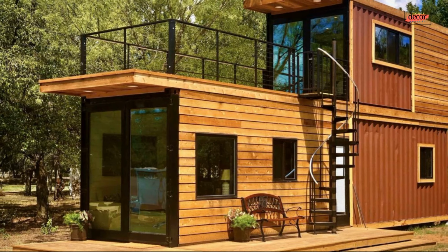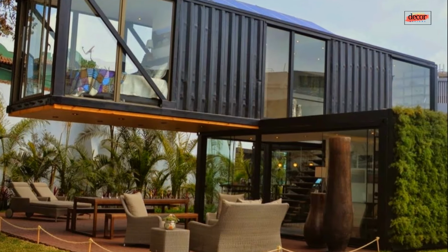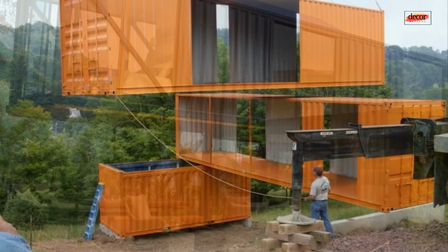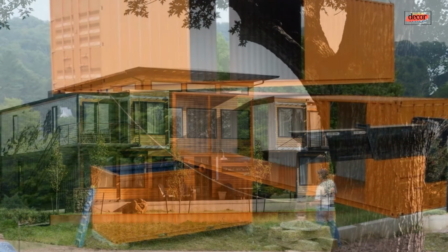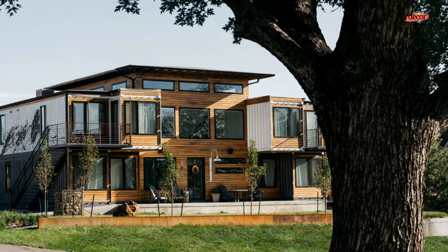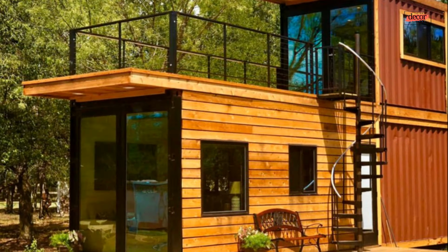Prefab shipping container homes offer a unique, sustainable, and potentially cost-effective approach to homeownership. With their inherent durability, versatility, and modern aesthetic, these dwellings are a compelling option for eco-conscious individuals, design enthusiasts, and those seeking a more unconventional living experience.